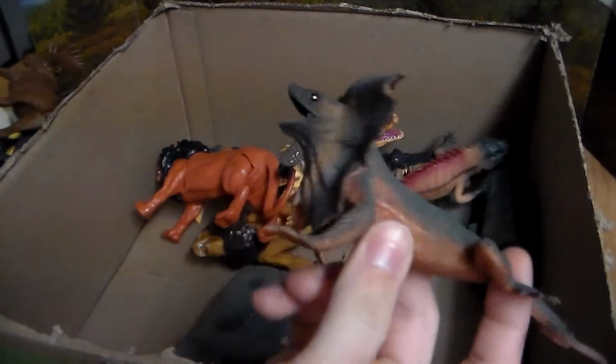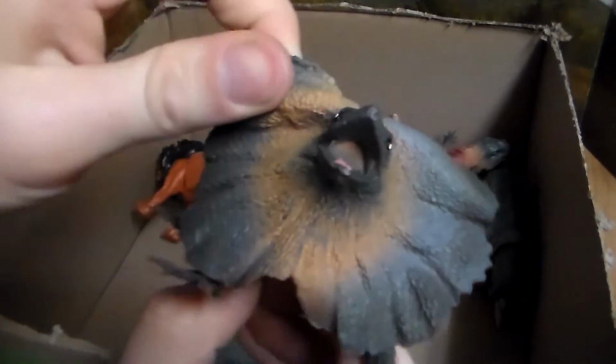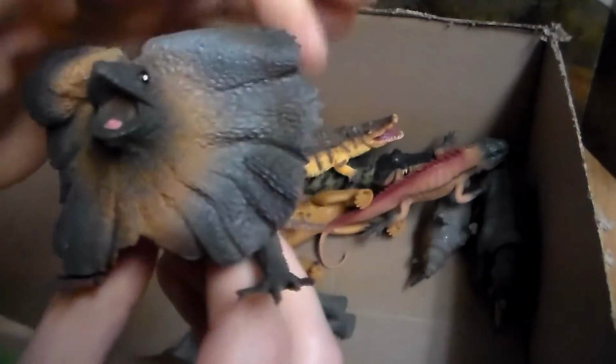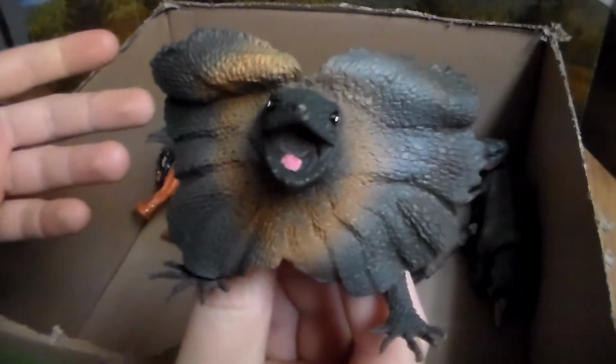Here we go, we have this awesome frilled neck lizard. Gee, I wonder why they call it that. This beautiful frilled neck around it. Very intimidating. Very intimidating reptile. Look at those claws. Very sharp.